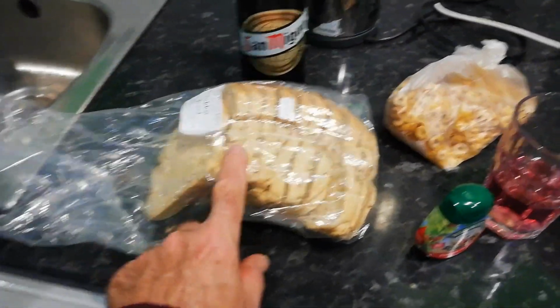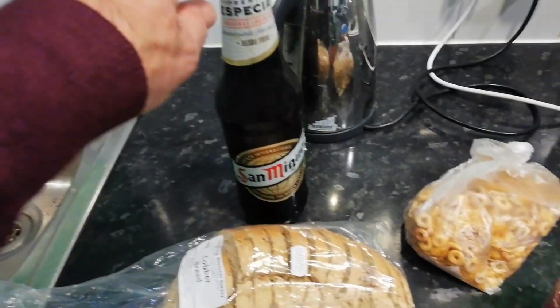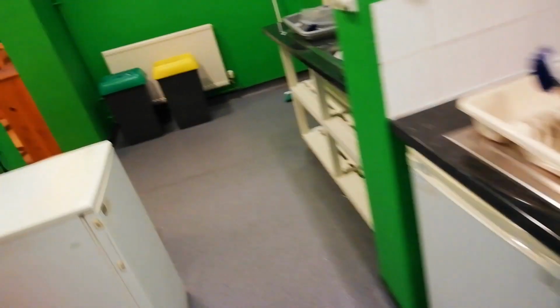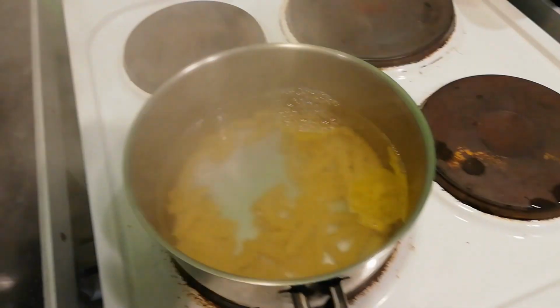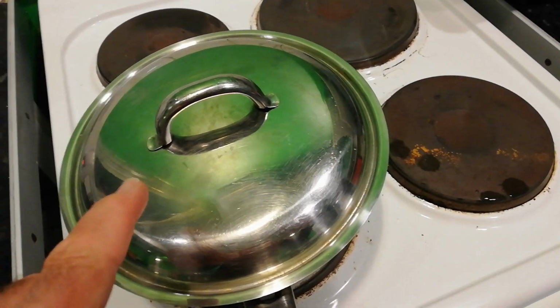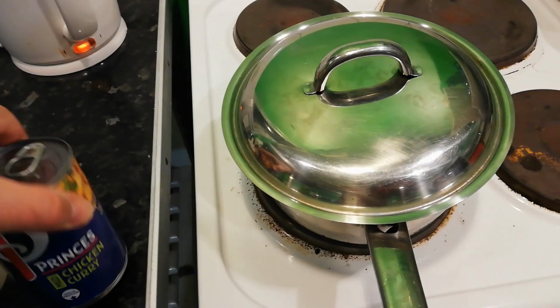Bag of cereal for the morning. This is what I bought on the way in: a loaf of bread, and two bottles of Sandmig, the other one's in the fridge there. And then through here is the dining room. So I'm just boiling up some pasta, I'll boil that, drain it off, mix the chicken curry in.